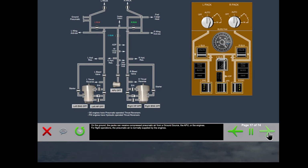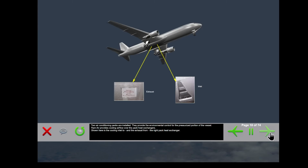On the ground, the packs can receive compressed pneumatic air from a ground source, the APU, or the engines. For flight operations, the pneumatic air is normally supplied by the engines. Two air conditioning packs are installed. They provide the environmental control for the pressurized portion of the vessel. Ram Air provides cooling airflow over the pack heat exchangers. Shown here is the cooling inlet to and the exhaust from the right pack heat exchanger.